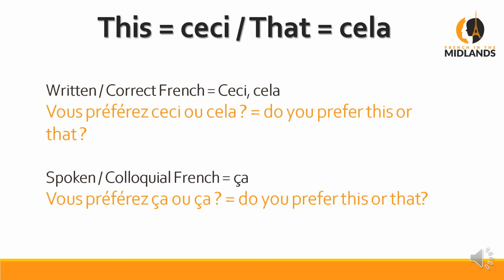In effect, you would say, vous préférez ça ou ça? Do you prefer this or that? Again, it's not correct, but that's what we say. That's how we say it because it's a shortcut.